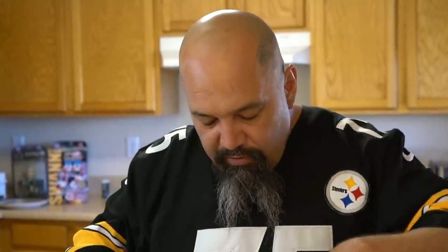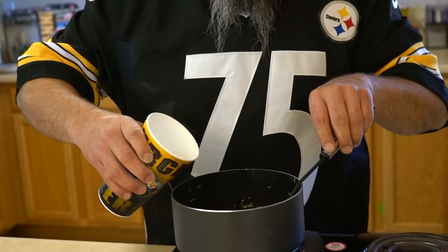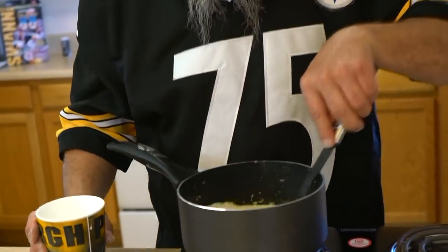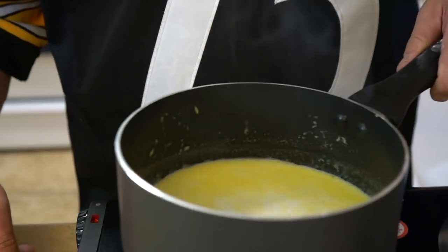Okay, we got our roux going. We're going to go ahead and add 2 cups of warm milk. Hotter is better, not totally boiling. You want to mix it in here and keep mixing for 4 to 5 minutes. Okay, it's been 5 minutes. We got our milk nice and hot, a little bit boiling, not too bad.